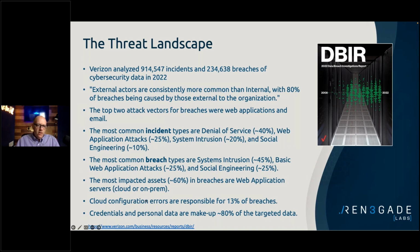So those cloud configuration errors are resulting in a lot of issues, breaches in particular, incidents as well. And it's hard for the people running those environments to know what they're vulnerable to. And that's again where cloud penetration testing is vitally important to be a backstop to those guys who are building and configuring those environments.